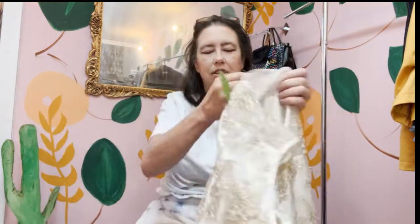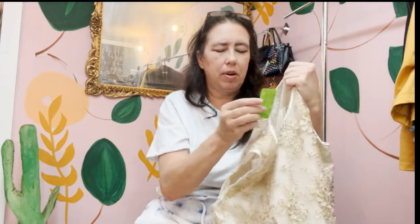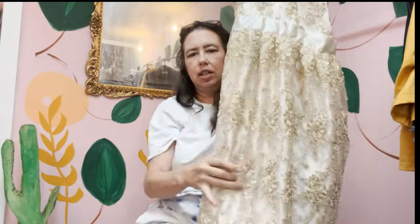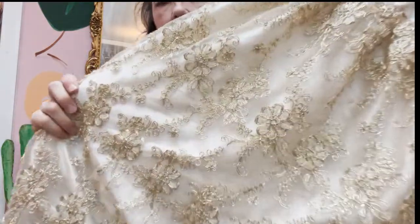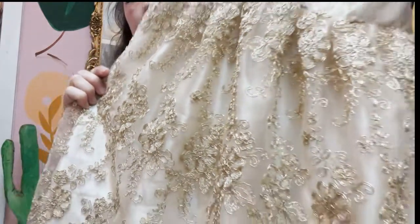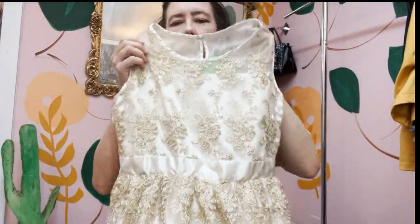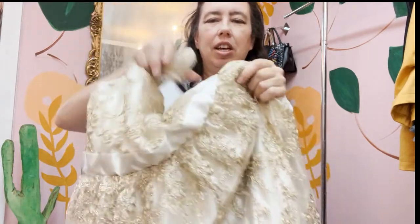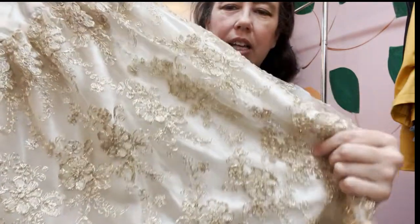I'm trying to get my pile up there so it doesn't fall. Okay, this is precious, you guys. I got this at the attic window as well. It's a girl's. It was $4.50. But look at this vintage dress. I know I can't do it justice on the camera, but it is so, so beautiful. It's like this classic, almost like Easter, but it's definitely not Easter. It's more of like a holiday dress because that's gold metallic on top of cream white.